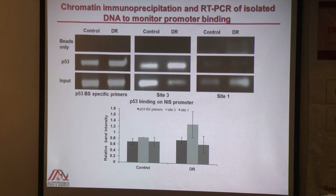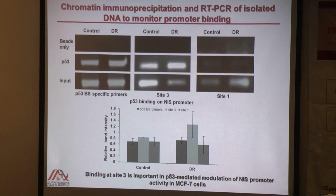So we found that p53 binds both site 3 and site 1, site 3 with more intensity, and its binding is increased further considerably after the doxorubicin treatment, especially at site 3, whereas at site 1 there are non-significant changes in the binding. These results will be verified further with the use of real-time PCR, but both these SDM and ChIP data indicate binding at site 3 is important for p53 mediated modulation of NIS promoter activity. We have found the repression of NIS by p53, and it is generally reported in the literature that half-binding sites of p53 are generally known to be repressive in their function. And if you remember, our site 3 is a half-binding site. So it is in agreement with that literature.